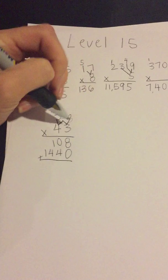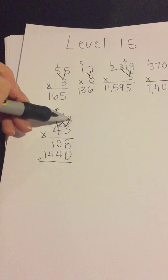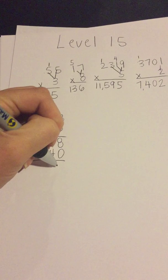Now we just need to add it together. So are you seeing that W that we made in the middle? This helps you make sure that you multiplied all of the numbers that you needed to and that we didn't skip any steps there. So now we just get to do the easy thing, which is adding.